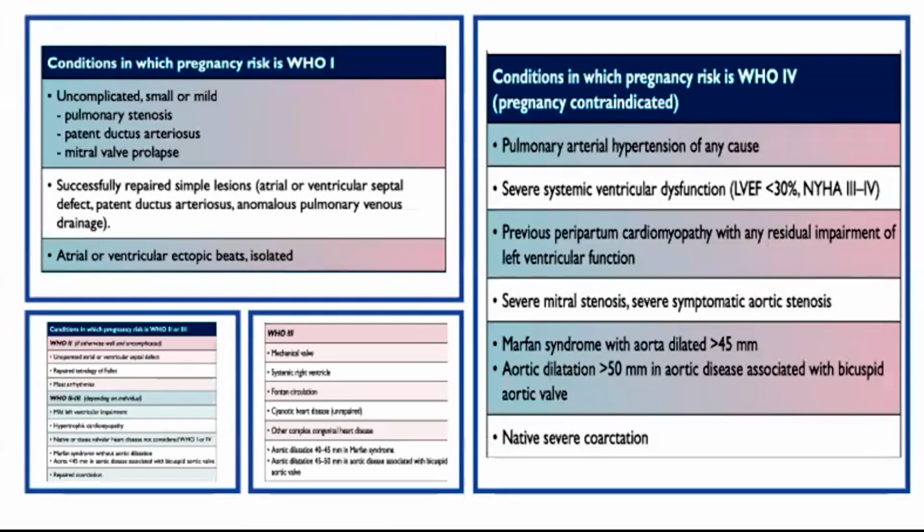This here shows more details on the cardiac conditions that fall under each class. So for example, class 1 consists of low-risk lesions that are not associated with a significant risk of morbidity or mortality during pregnancy. These conditions include mitral valve prolapse, repaired ASDs and VSDs. And in general, cardiology follow-up during pregnancy in these cases may be limited to 1 or 2 visits. On the other hand, the mortality and morbidity risk associated with pregnancy gradually increase with each class, and it reaches an extremely high risk in the 4th category. This includes patients with pulmonary hypertension, severe mitral stenosis, as well as severe LV dysfunction. Patients with severe aortopathies also fall under the class 4 category and should be advised against pregnancy.